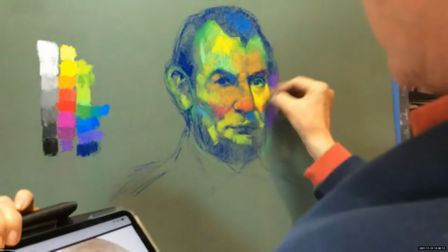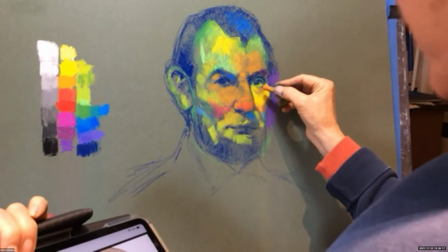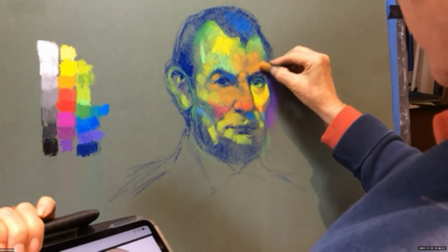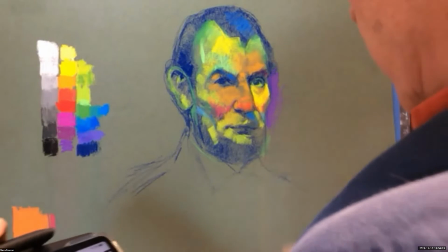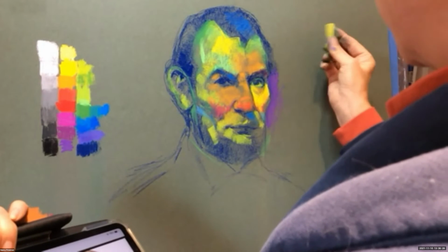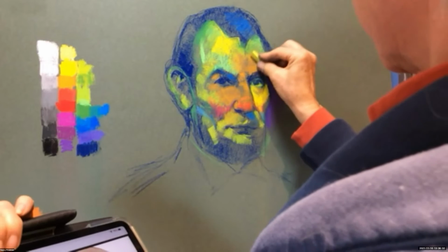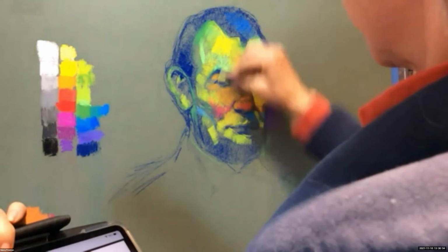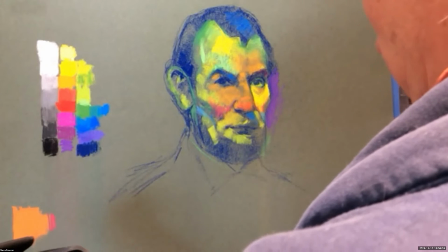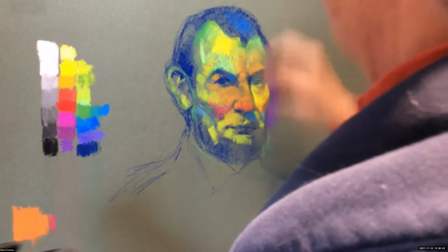So at this point, there's quite a lot of pastel on there. And did you see how I modified that little color there using a hatching stroke like that? And a light touch, that's a really good way to modify if you just need the value to be a little lighter or a little darker. I'm going to give his forehead some more middle tone.